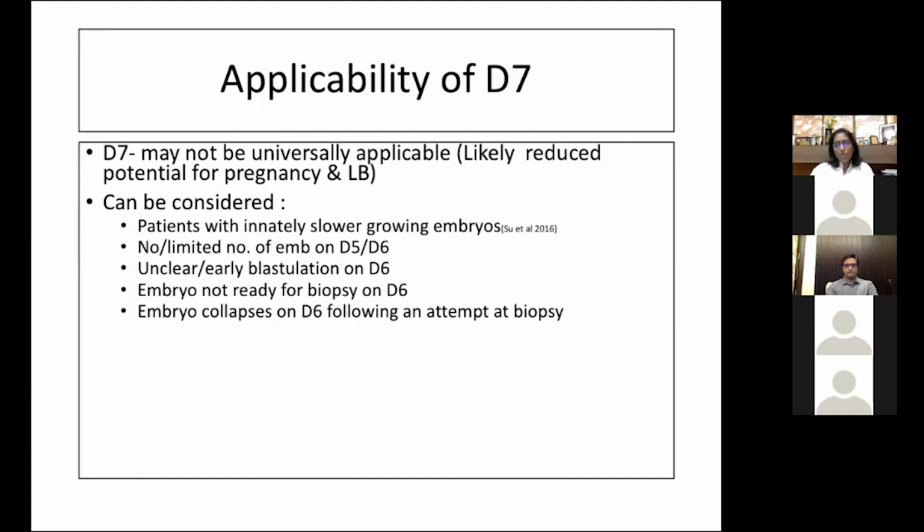When a patient has a very low number of blastocysts or no blastocysts at all on day 5 or day 6, and you would wish to extend the culture another day to day 7, where, for example, on day 6 you just see an early blastulation, and if you extend the culture to day 7, either you could see them well expanded or probably degenerated. For embryo biopsies, on day 6, if the embryo is not ready for biopsy, we do end up culturing it for another day. Or during biopsy or just before biopsy, if the embryo collapses, then you wait for a few more hours. Some would wait for the next day, day 7, to attempt a biopsy on these embryos. So these are very special scenarios where you could consider day 7 embryos.